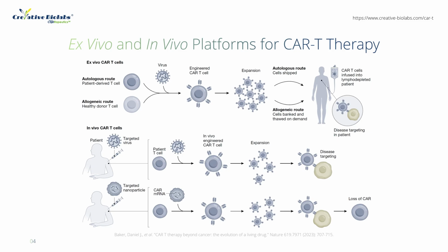At present, autologous CAR T cell manufacturing requires extensive infrastructure, time, and lymphodepletion of the patient. Allogeneic CAR T cell manufacturing can potentially reduce the associated costs and time required, but still requires lymphodepletion of the patient. In vivo platforms, such as targeted viral delivery and targeted lipid nanoparticle delivery, are much less mature, but have tremendous potential to disrupt this industry by potentially obviating the need for manufacturing facilities and lymphodepletion. Targeted lipid nanoparticle delivery has the additional feature of only transiently expressing the CAR.